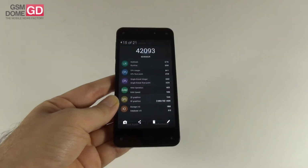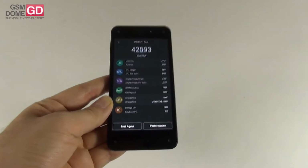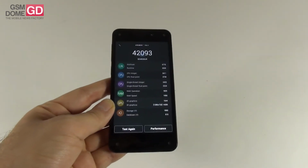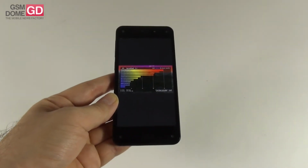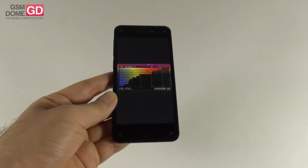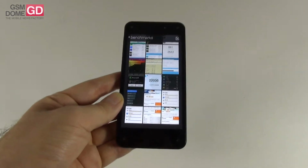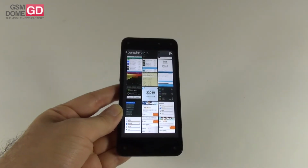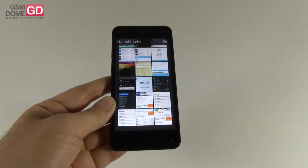In AnTuTu, we scored a very good score, 42,093. We beat the Galaxy S5 by about 8,000 points, and the iPhone 6 beat us by about 6,000 points. Nenamark brought us a result of 59.7 frames per second. Galaxy S5 had 60.1 frames per second. And in case you're wondering, this model comes with a Snapdragon 800 processor and 2GB of RAM, Galaxy S5 Snapdragon 801 and 2GB of RAM, and the iPhone 6 an Apple A8 processor and 1GB of RAM.